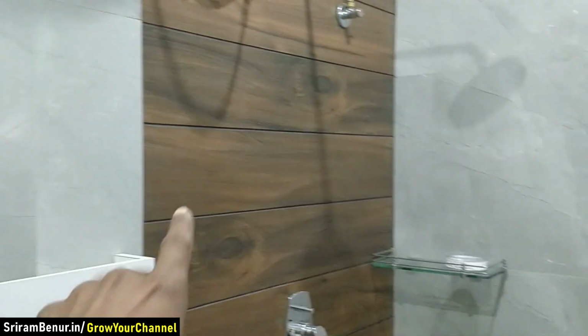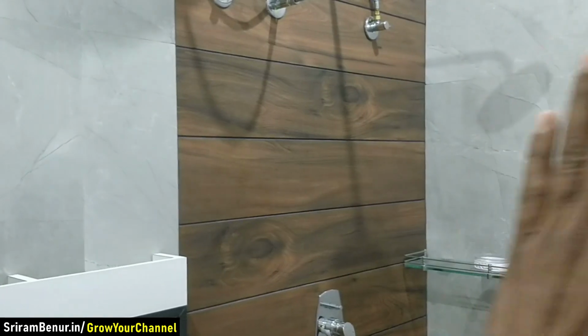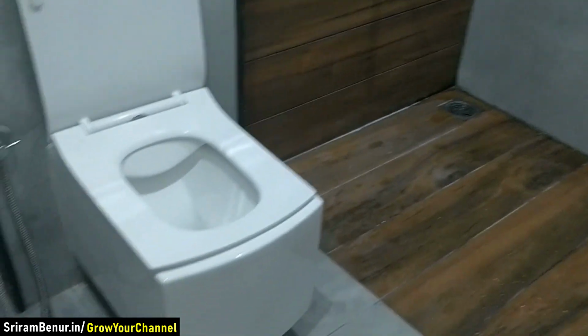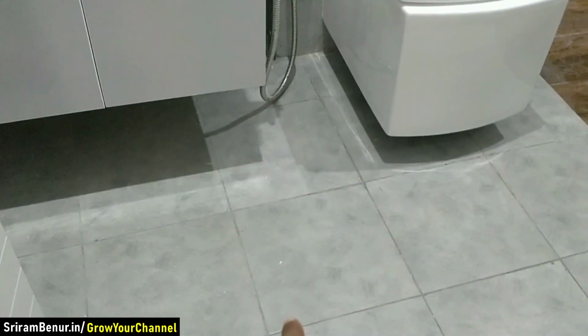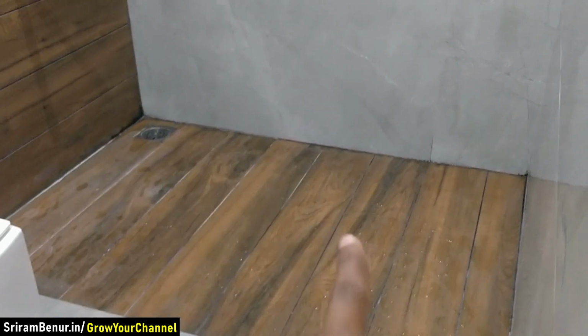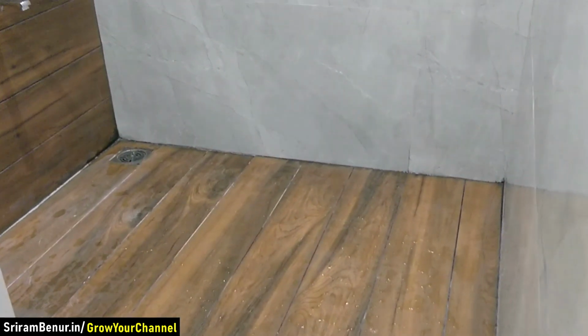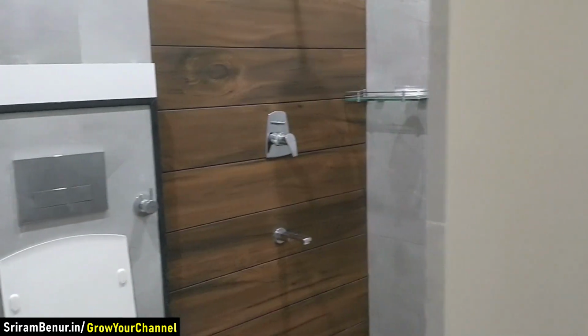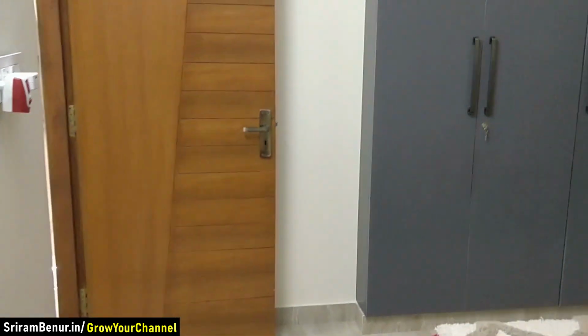We are yet to install the glass separation here. That's something that we are planning to do. See, the flooring here is 1x1 tiles. And on the other side, you could see that it's actually 4x8 inch wood pattern tiles. So this is how it's looking. Now let me take you to the other bedroom.